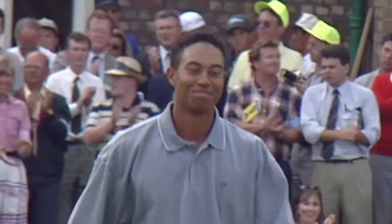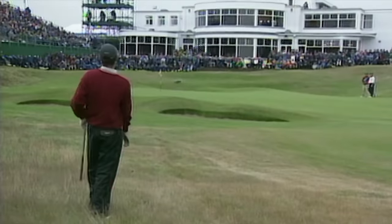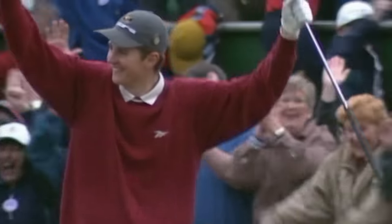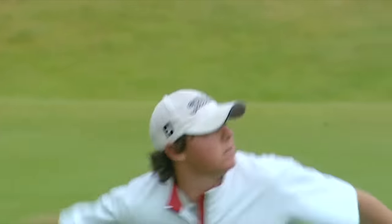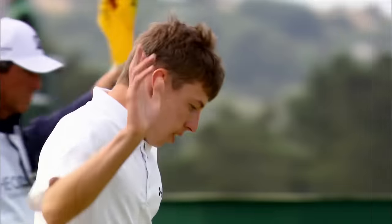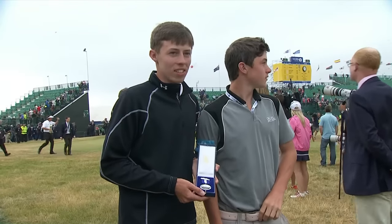Oh, that's a very young Tiger Woods, Robert Lee. Yeah, it sure is. This was Justin Rose as an amateur at Birkdale. Amazing finish. He must have thought Open Championships were easy then. Oh, and golf was easy. Look at these youths. Look at Rory, and Matt Fitzpatrick. All silver medal winners. Yeah.